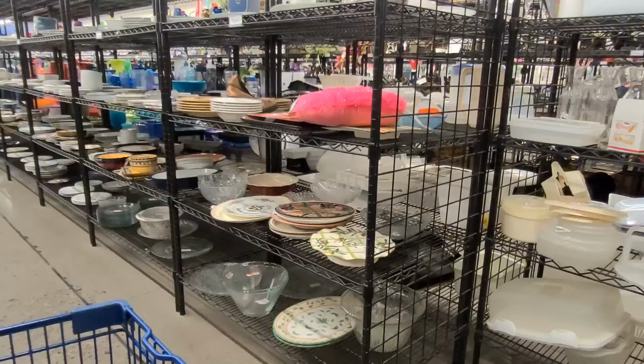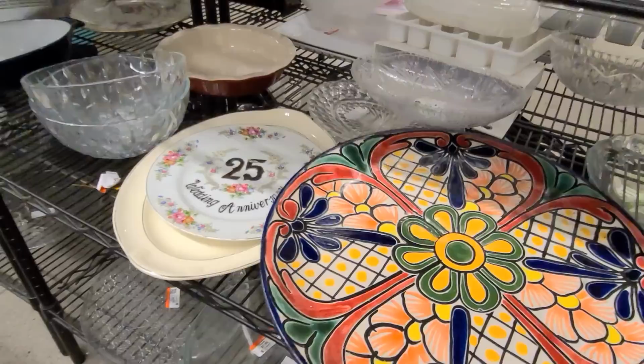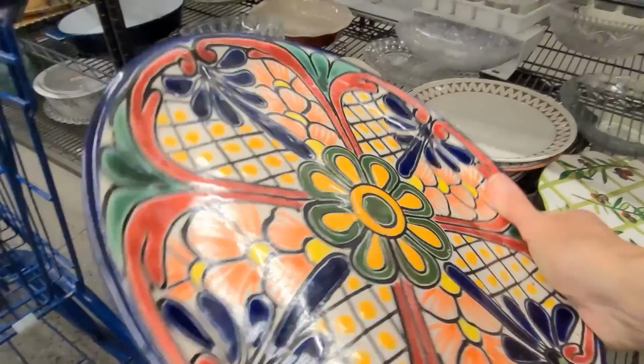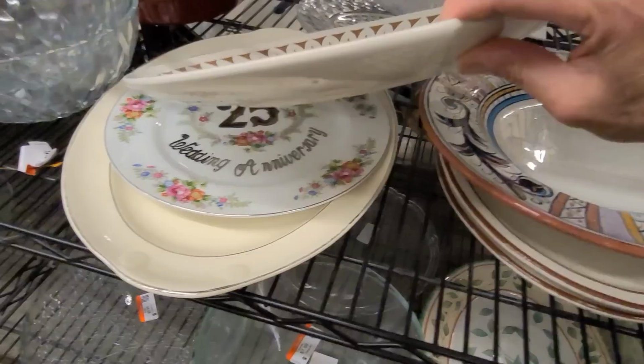I'm in the plates and dishes, and over here sitting right on top is what looks like a piece of hand-painted Mexican Talavera pottery. Let's turn it over and see if it's signed. It's signed Talavera. It even has a hook for hanging. We will definitely grab this piece, put it safely there underneath the cart, and I am going to continue going down this stack to see what else there is.